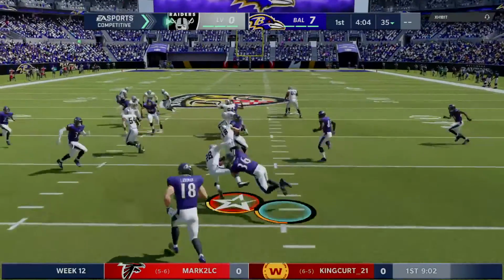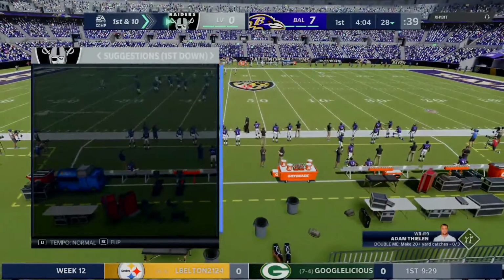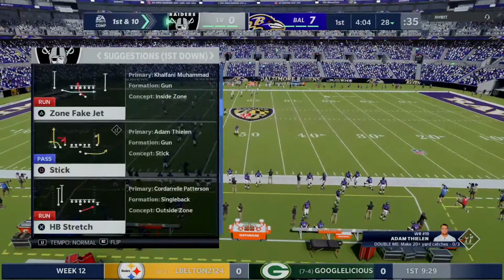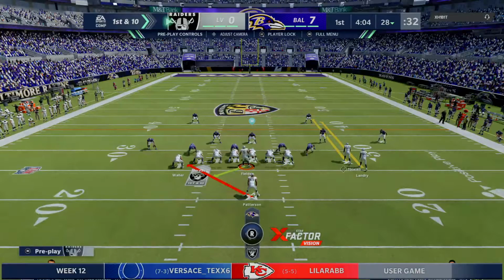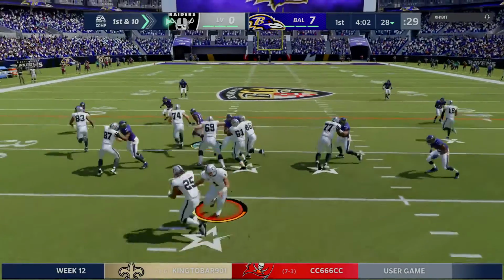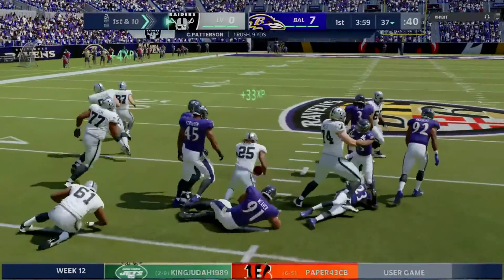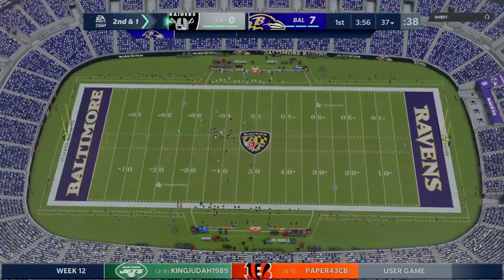Pulls it in at the 13. And they will wrangle him down a couple yards shy of the 30. 1st and 10 at their own 28-yard line. Give him 9 on the carry that time, and they're set up with a 2nd and 1.